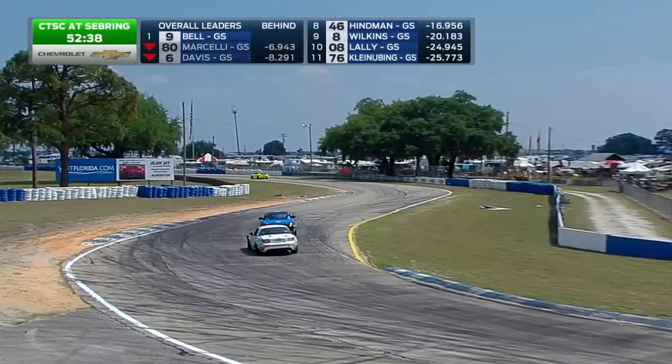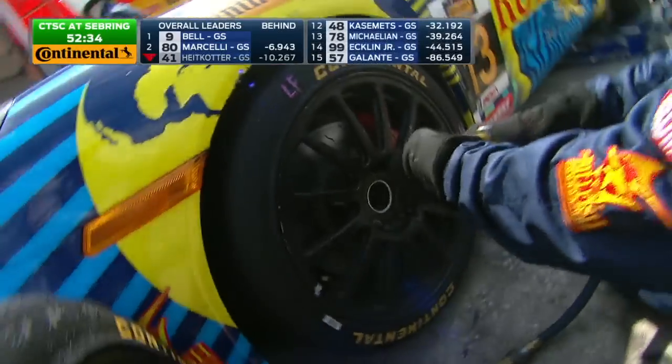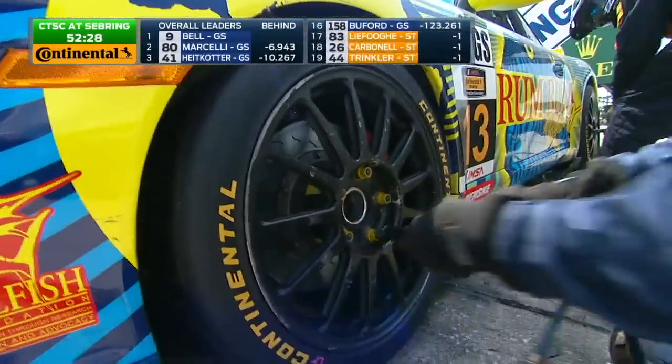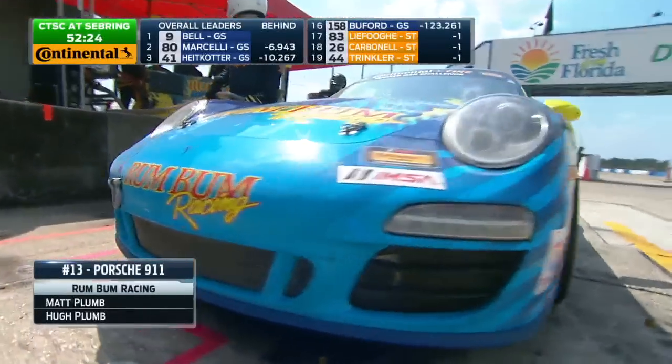ST class battle for the lead. Greg LaFouge leading Andrew Carbonell. Meanwhile, the Rum Bum car is in, Jamie. That's right, and as we've talked about, they had a little bit more fuel on board than the other GS cars, so it won't take quite as long to fuel it, but they are putting on 4 new Continental tires.